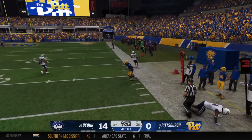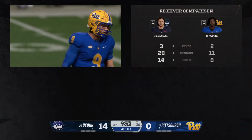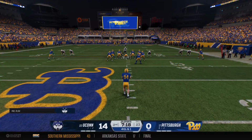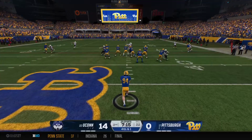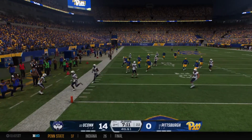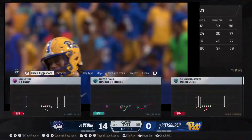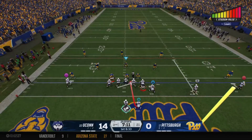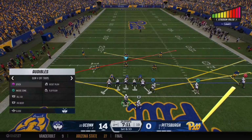Makes the grab and room to run. They'll make the stop about a yard short of the first down. Pitt will line up to punt it away. How about this? It's out of bounds inside the 10, and they're going to mark it right around the 5-yard line. What a great job there.